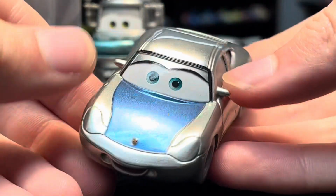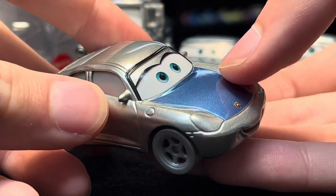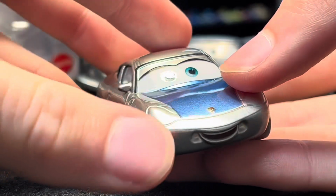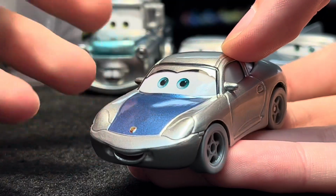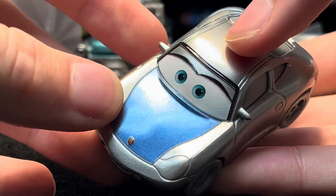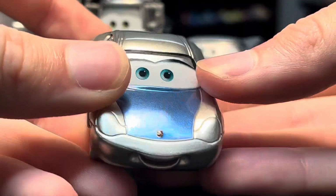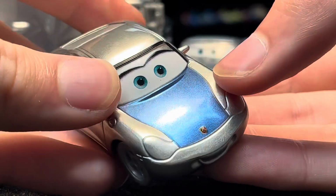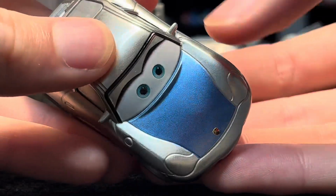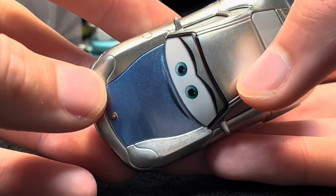Usually she doesn't really get these cool variants like this for celebrations and stuff. I guess I can't really say that, because she did get a Pixar Fest one in either 2021 or 2020, whenever that was. And then she also got a Racing Red version, so I guess I can't really say that anymore. But I feel like for a long time, Sally just went without having very many variants. Not really Mattel's fault, they just didn't really give her a lot of variants in the movie, but I don't know. I'm glad that she is getting them now.